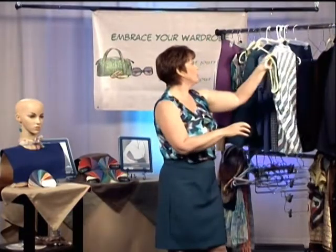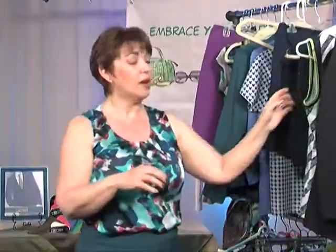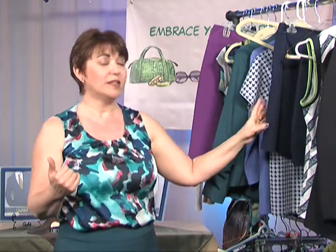So what you need to do is figure out what you do with your week and determine how many pieces of clothing you actually need. When you go through your wardrobe, you're going to have colors that work with you and colors that don't. But the hope is that you pick out the colors you gravitate to, and you'll be very surprised that they are colors that work for you.